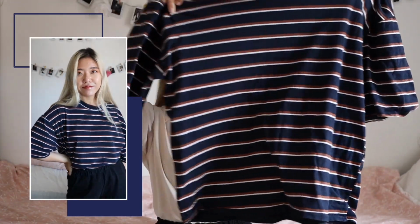It's one of my favourite t-shirts. I think it's more of a Korean style because it's oversized and baggy, and when you tuck it in it's super cute. I like how the sleeves reach my elbows as well. Material is super good. I've worn this and washed it so many times and it's properly intact and nothing is wrong with it. So if you want an oversized t-shirt that's super comfortable, I recommend this one.